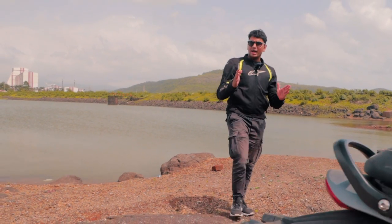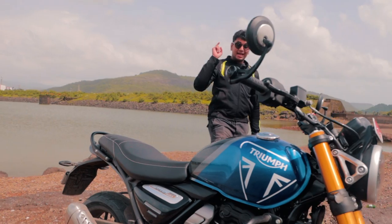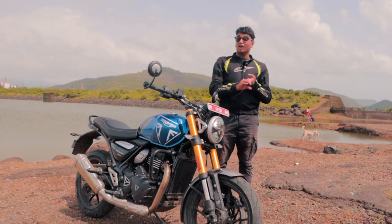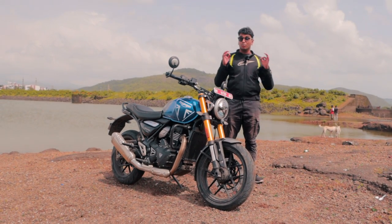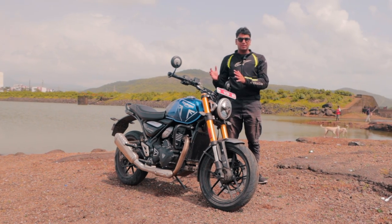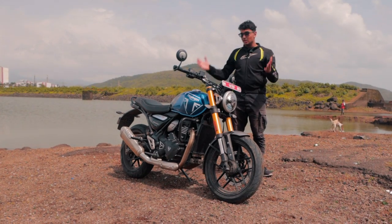I'm usually not a bike person, but if there is one brand that I would absolutely love to own one day, that is Triumph. I love the Street Triple, I love the Speed Twin, I love the Tiger, but unfortunately, I don't have that much money to spend on a motorcycle. But ever since the rumors that Bajaj and Triumph have been working on something have come out, I've been super excited to see the final product, and well, here it is.